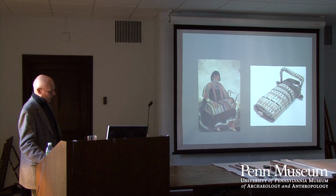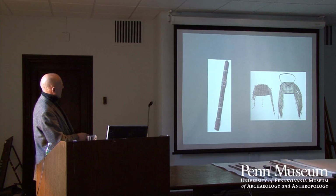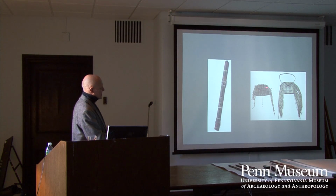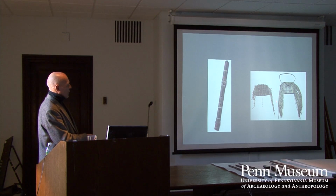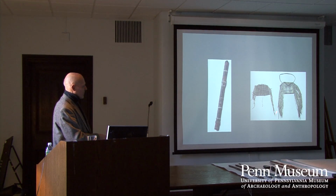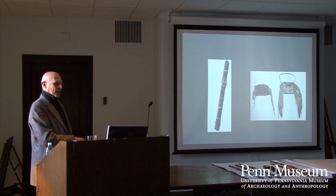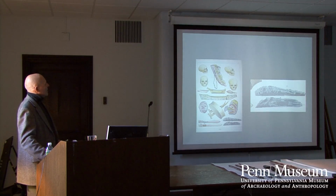This cradle is in Washington, from the Great Lakes area. Flute, two bags here, one parfleche, and then a very strange Great Lakes style bag, which is a twined bag with the addition of rawhide fringe, which is very atypical for that kind of bag. So again, something Catlin probably cobbled together.